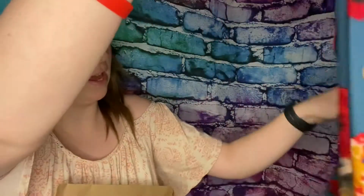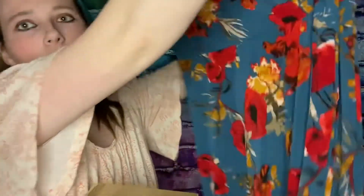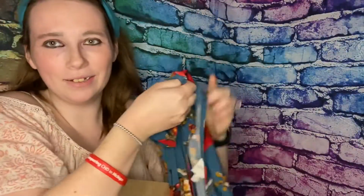This is the Kylie Wrap Knit Dress. And I love the fabric already. Now I just gotta find it. Oh, it's so pretty.